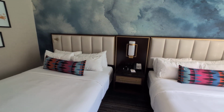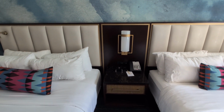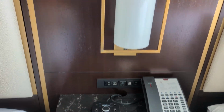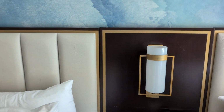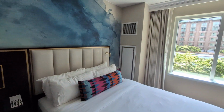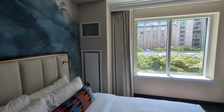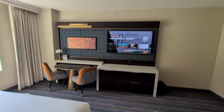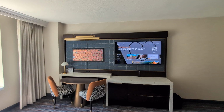We also got some power here, some nice brass accents, a little bit of wood as well. And we're going to turn around, see that window again, that's where the air vent is. Then we look at this side, we have another pretty interesting feature.